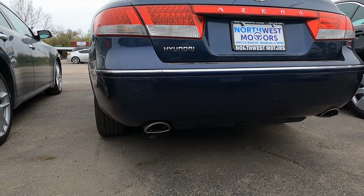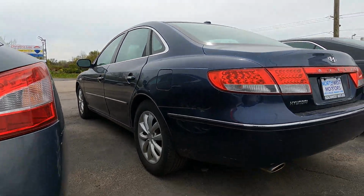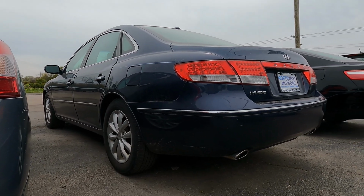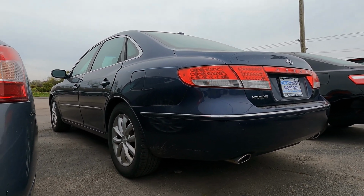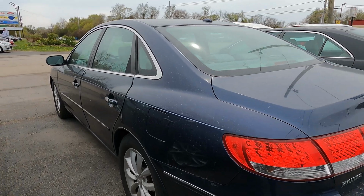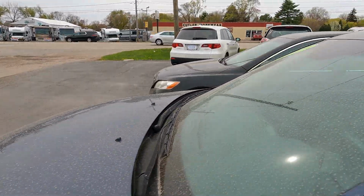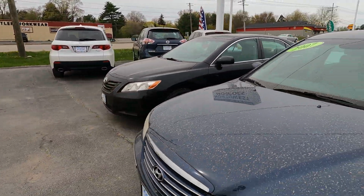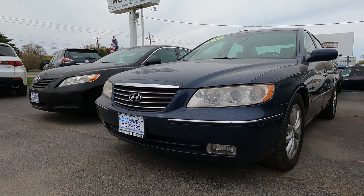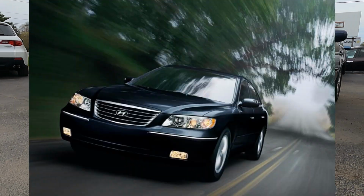But you have dual exhaust. You got chrome. You know, I like this kind of swooping tail end. It's not a boat tail, but you know. And you got a stripe right here. Keep in mind that this was the time when Hyundai was trying to establish itself. This is before Genesis. This is before even a concept of an expensive luxury Hyundai existed.